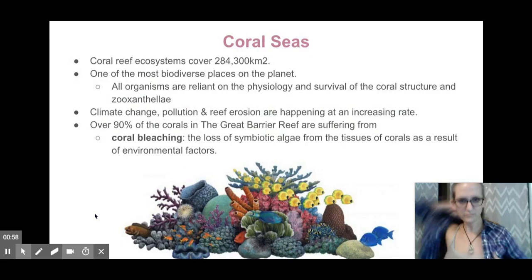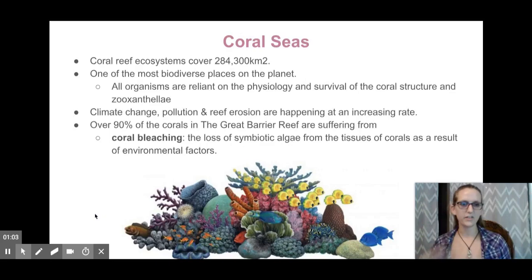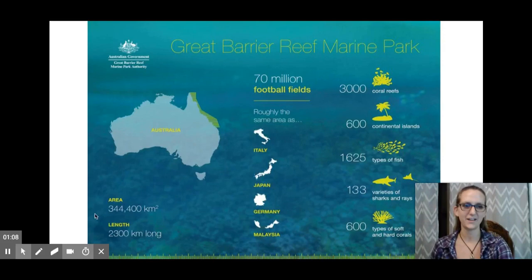Okay, coral reefs. They cover over 284,000 kilometers. On the next slide I have what that can compare to, especially if it's the Great Barrier Reef. It's one of the most biodiverse places on the planet.